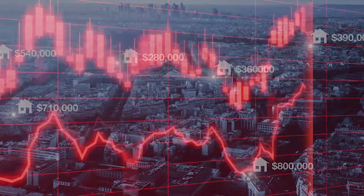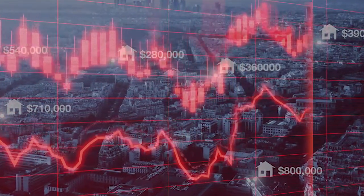Now, this is one of those things where in rising markets, you're going to see those comps usually come in a little bit low. And then as markets start declining, you'll actually see those comps come in a little bit higher. So just one of those things to keep in mind when you are in the home buying process. Now, let's dive right into how this factors in when you are selling a home.